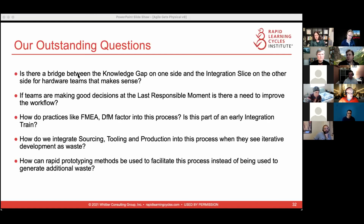Hardware teams use methods and tools like FMEA, which stands for Failure Modes and Effects Analysis, and DFM, Design for Manufacturability Analysis.